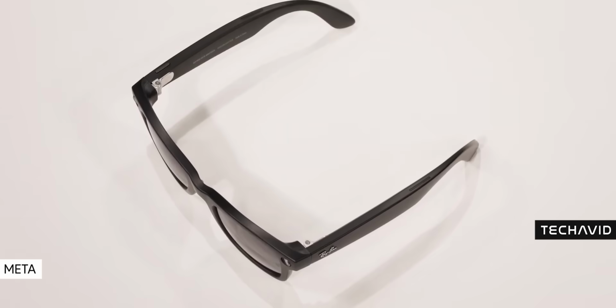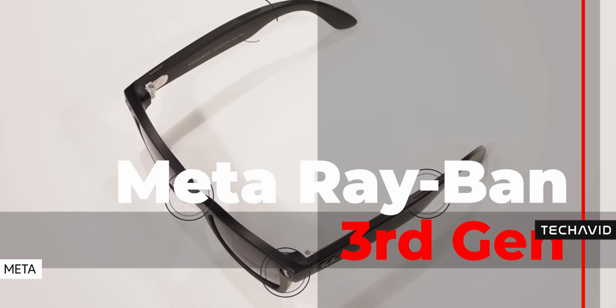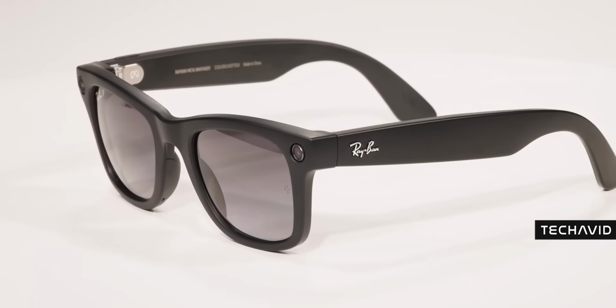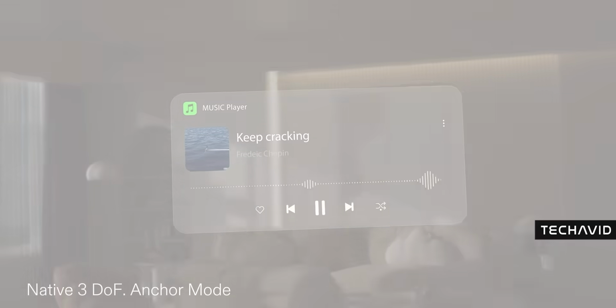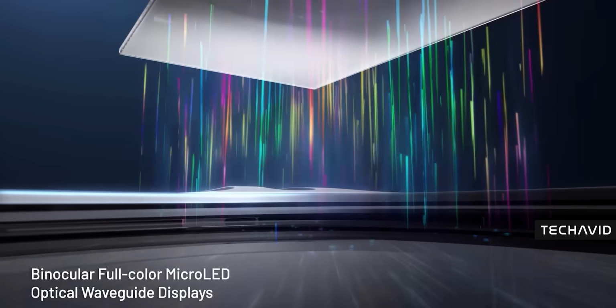Alright, so Meta's 3rd gen smart glasses are shaping up to be way more than just a pair of Ray-Bans with a camera slapped on. This time, we're talking about a true AI-powered wearable. Something that still looks like a classic pair of Ray-Bans, but now comes packed with some serious upgrades. The biggest one? A built-in display.